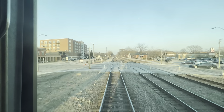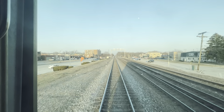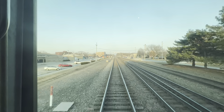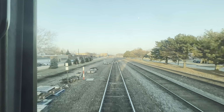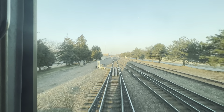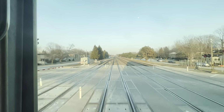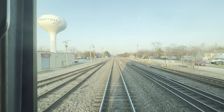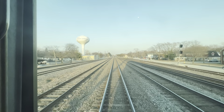Soon be stopping at Congress Park on time at 6:23 p.m. Starting to slow down for Congress Park. The next stop will be Congress Park. BNSF Congress Park Freight Yard on the left. And then an interchange track goes down to the Indiana Harbor Belt north-south main line.